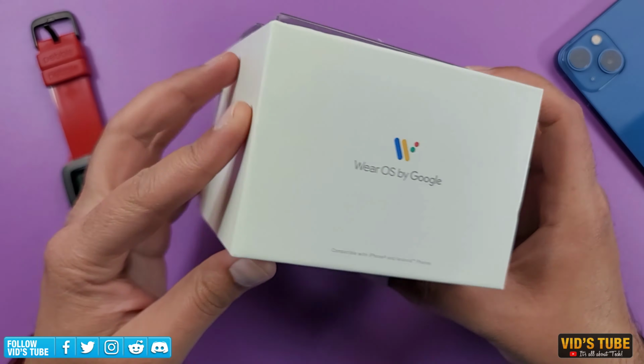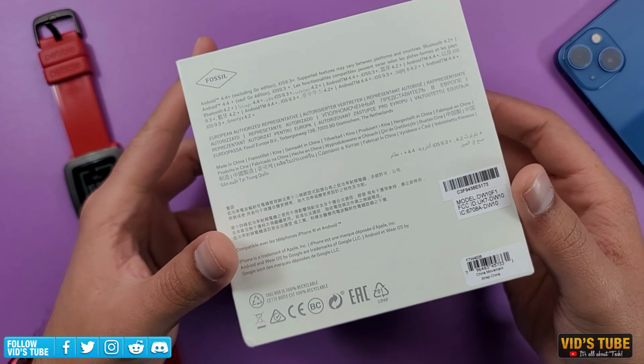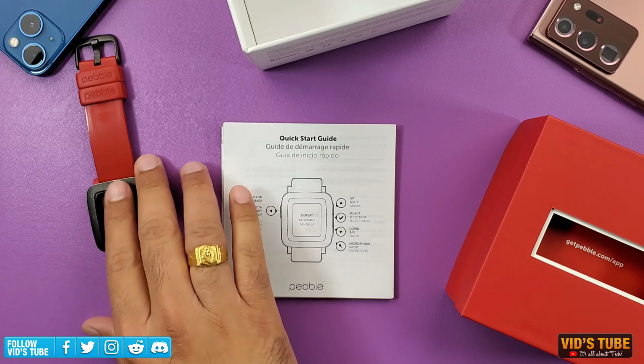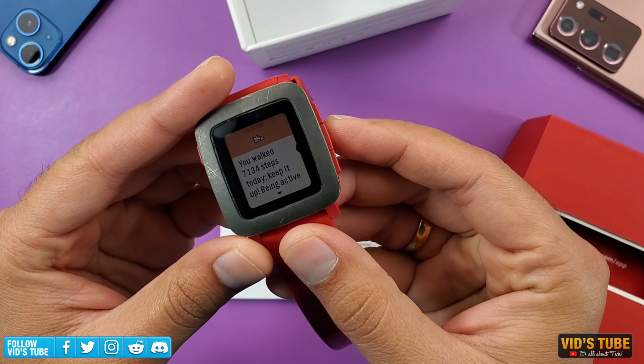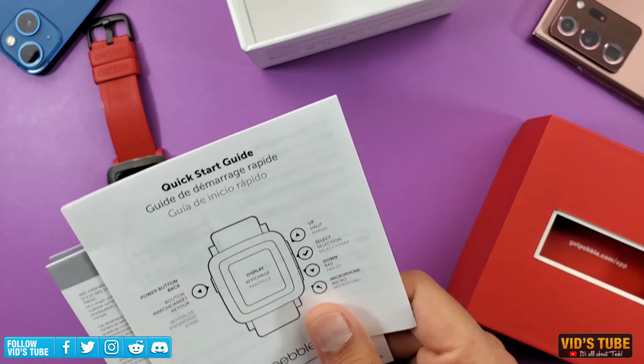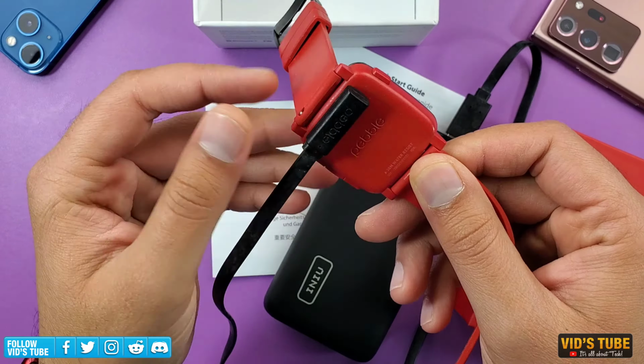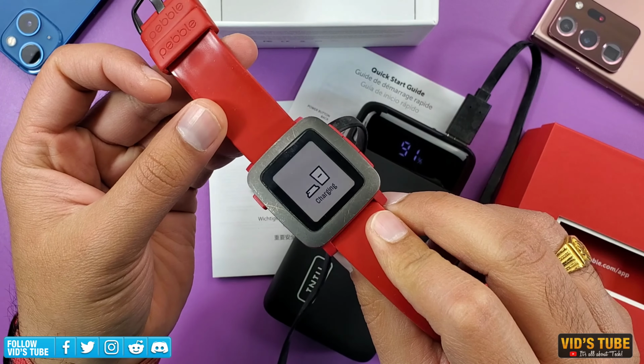I got the same kind of feeling while unboxing my Fossil Gen 5, as it had the same style of packaging. Now inside the box there was the watch, a bunch of paperwork, and the proprietary Pogo Pin USB Type-A charger.